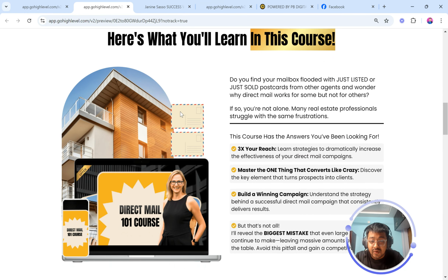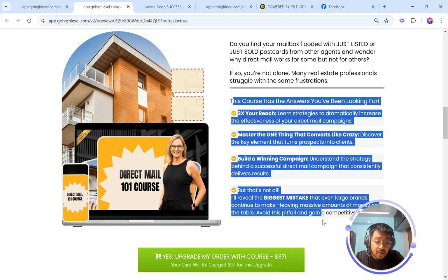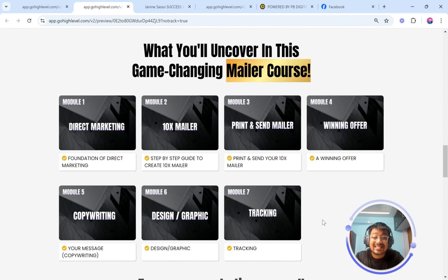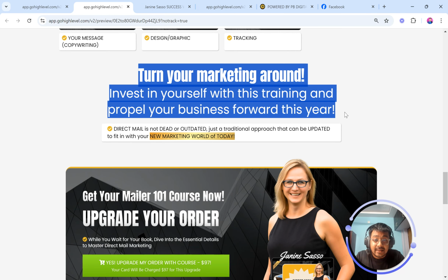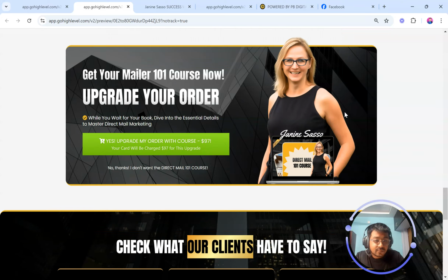Then we basically have a section where we showcase the mock-up, the books, and all of that, and then we showcase what exactly this includes and what exactly they're going to benefit from in case they choose to buy this upsell, right? We also showcase the modules, that hey, module 1, module 2, module 3, 4, 5, and all of that. And we also did a bit of good copywriting, that hey, turn your marketing around, invest in yourself today, because only then it's going to help you grow your business forward, right?